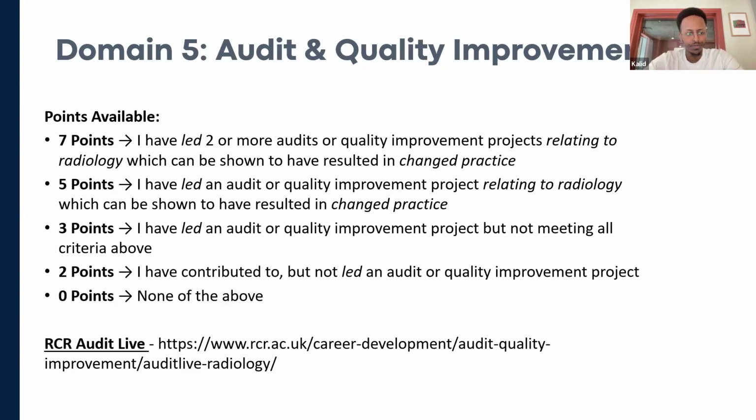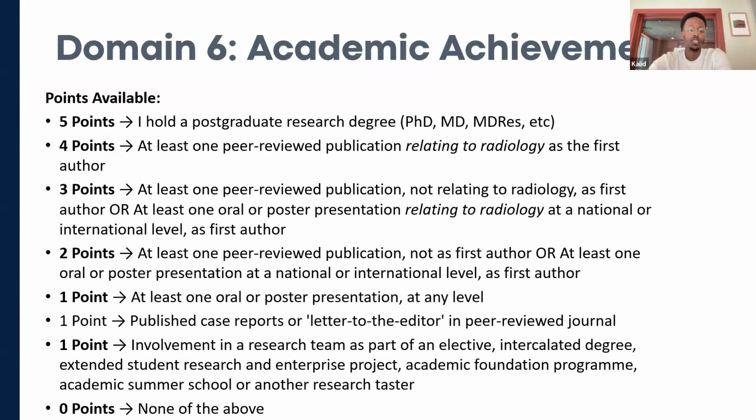The next domain, domain 6, is about academic achievements. If you have a postgraduate research degree, that will get you 4 marks, but a lot of people won't have that. If you have a publication related to radiology as the first author, that will get you 4 marks. Again, things like case reports might suffice here, but a lot of people might not have that as well because it needs to be related to radiology. And then 3 points here, I think, is definitely achievable.